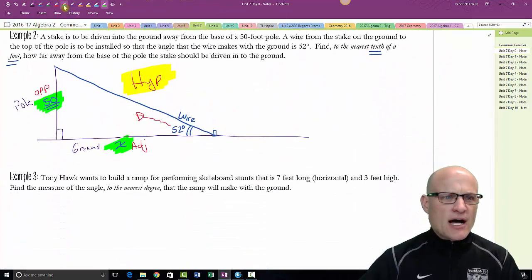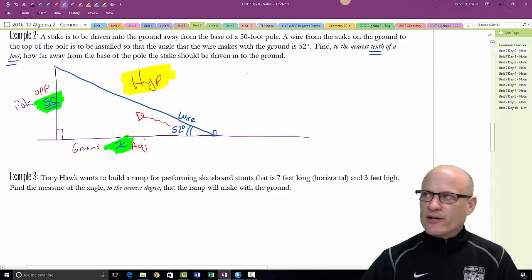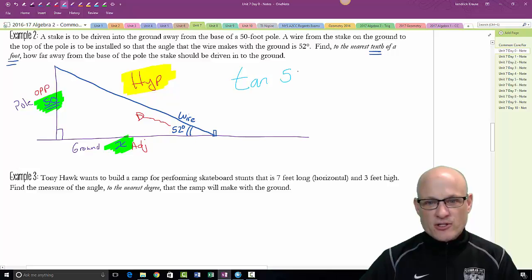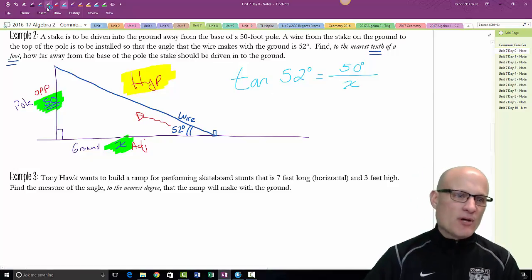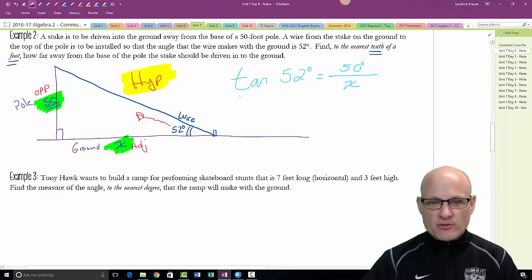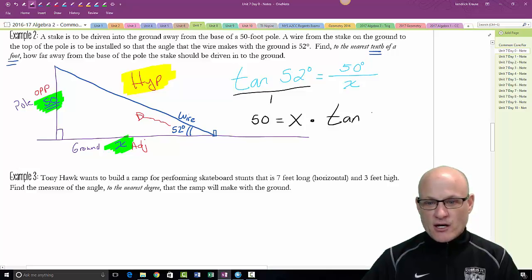So, I know that tangent of 52 degrees is equal to opposite, which is 50, over adjacent, which is x, because that's what I was told, opposite over adjacent. All right, well, how do you solve one of these? Well, you just simply cross multiply. You put this over 1. So I get 50 is equal to x times tangent of 52 degrees.